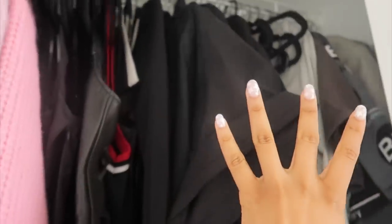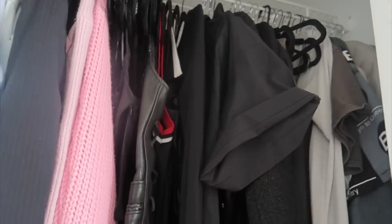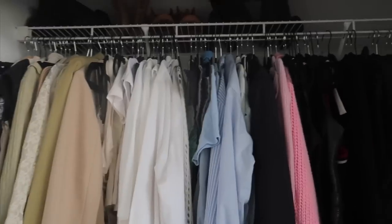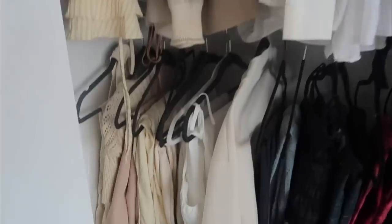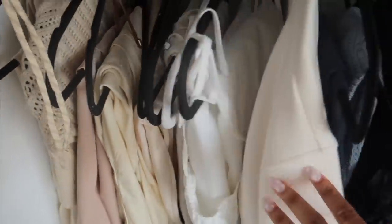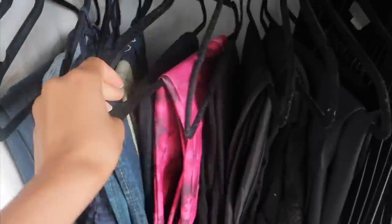And then all the blacks and the grays are kind of right there because I don't want to look at those all the time. So that's how I arranged that. And then down here, I kind of just followed the same color scheme. We did the creams, the whites, we went into the blues, the one pair of pink pants I have, blacks.